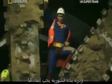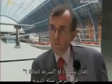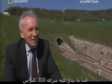Tunnellers are extremely superstitious people. And a Victorian jewel to be saved. The tracks will lead to a macabre discovery. We were expecting a couple of bodies. Some 7,000 bodies uncovered. And to Olympic gold. High Speed 1 is much more than a railway. Wow! That's what 300 kilometres an hour looks like.